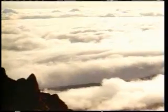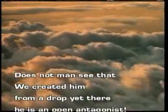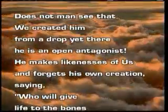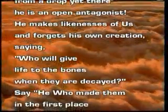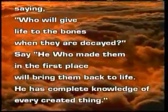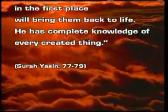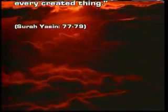God speaks of these people in the Quran. Does not man see that we created him from a drop, yet there he is, an open antagonist? He makes likenesses of us and forgets his own creation, saying, "Who will give life to the bones when they are decayed?" Say, "He who made them in the first place will bring them back to life." He has complete knowledge of every created thing.